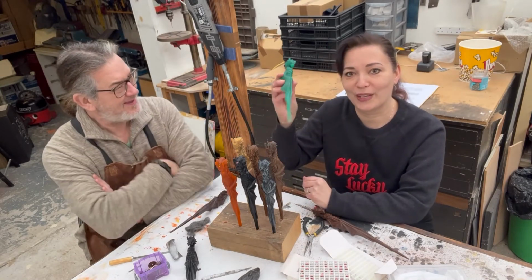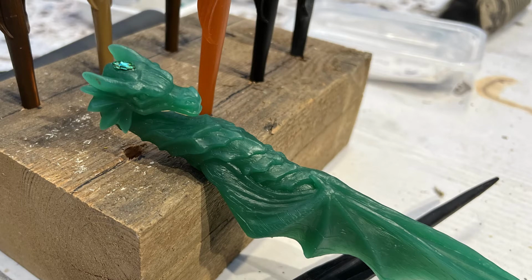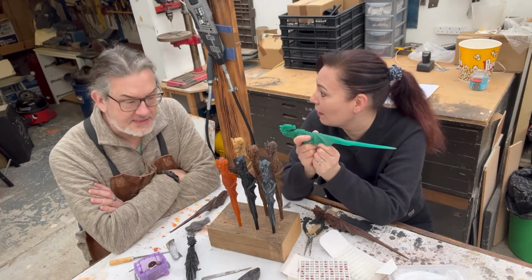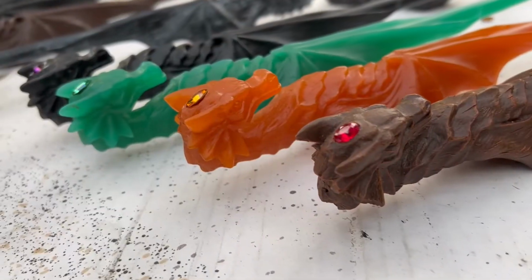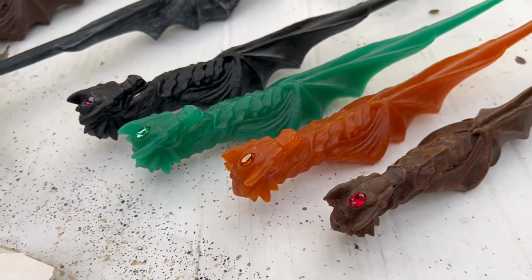This one is beautiful. This is a jade effect that John's done with a green stone in the top, which I think is absolutely magnificent. These are going to be made as a limited edition, really one-off specials, aren't they? Yes. The coloured ones are going to be a very, very limited edition, and two of these have already found their way into the world.